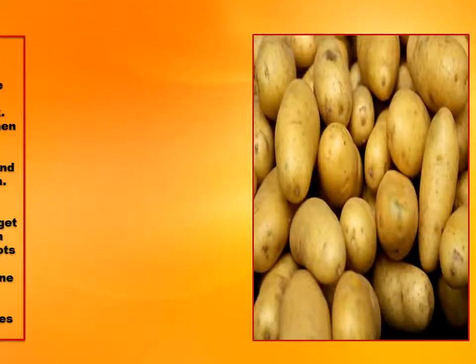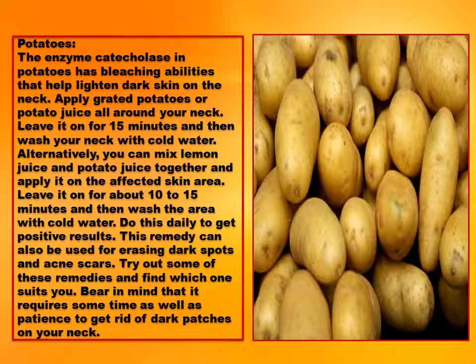Number 10. Potatoes. The enzyme catecholase in potatoes has bleaching abilities that help lighten dark skin on the neck. Apply grated potatoes or potato juice all around your neck. Leave it on for 15 minutes and then wash your neck with cold water.